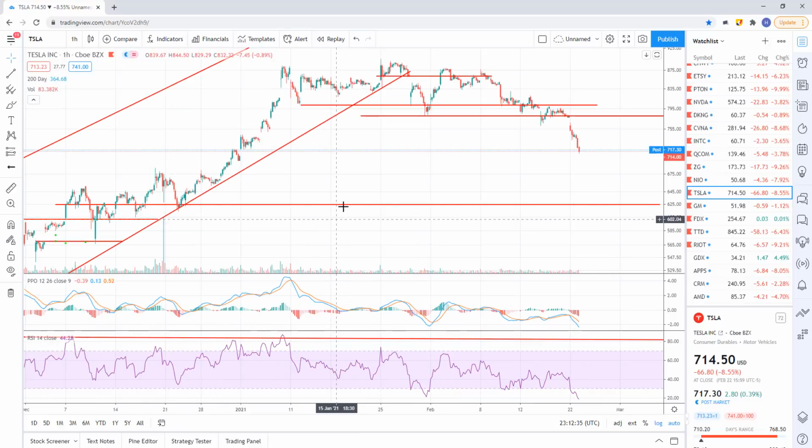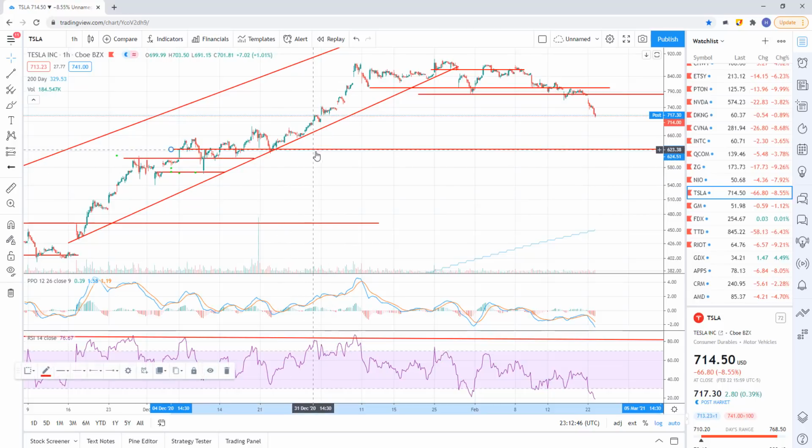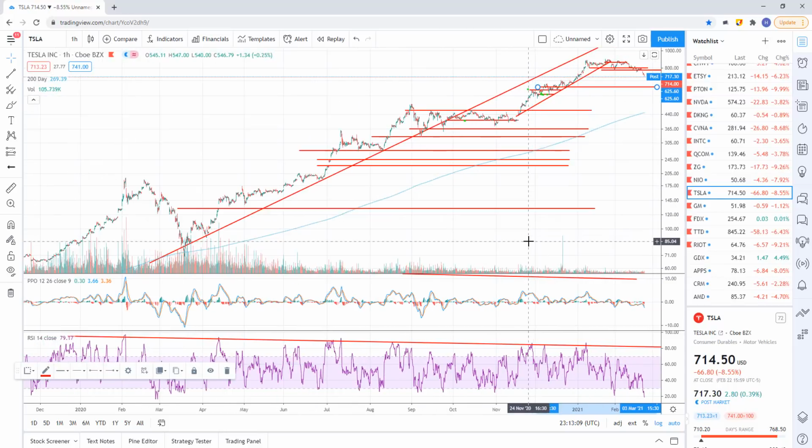So I think we're going straight down to this zone here. So the first level of support that I can find, it's not the cleanest area. It was kind of an upward support zone. But I do see the first reaction area of support looks to be right in this area, about 625. So I think we're heading straight there. We might bounce a little, but I think it's very probable we will be down in this area, get a bounce there. Tesla has a ways to fall, though. It's really extremely overvalued when it comes to a lot of different metrics.